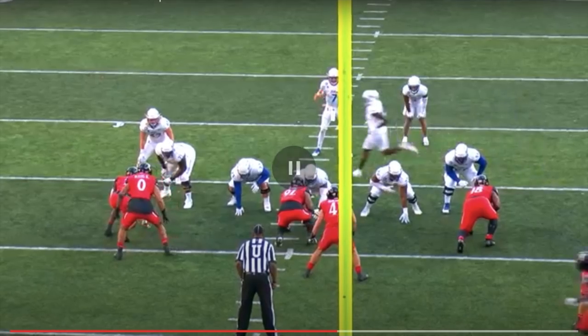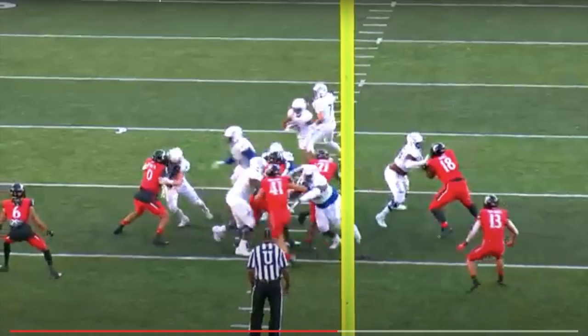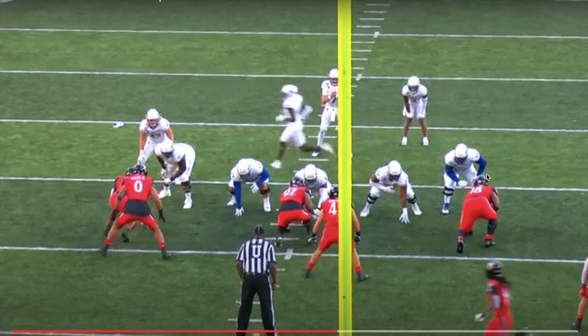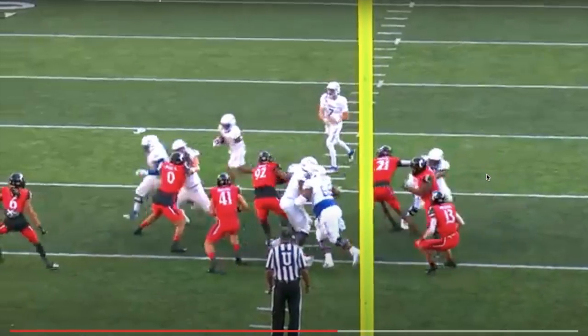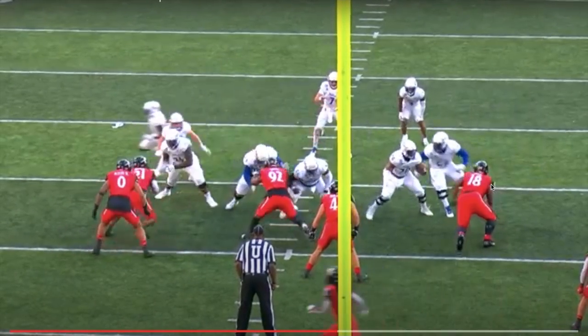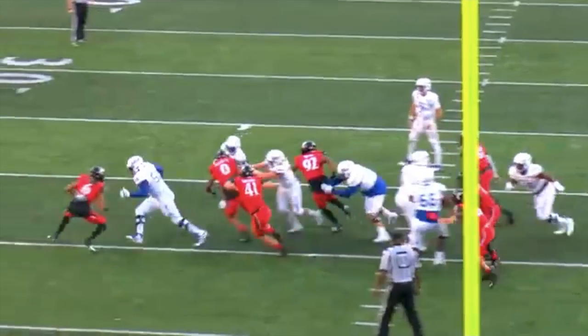He whiffs on the block because he doesn't have good hand placement, which is a common theme, like I said. But talk about how quick it looks, almost like he's been shot out of a cannon. He gets down that line. That's good movement. Not a lot of tackles have that, but he does, and he's able to move really well.